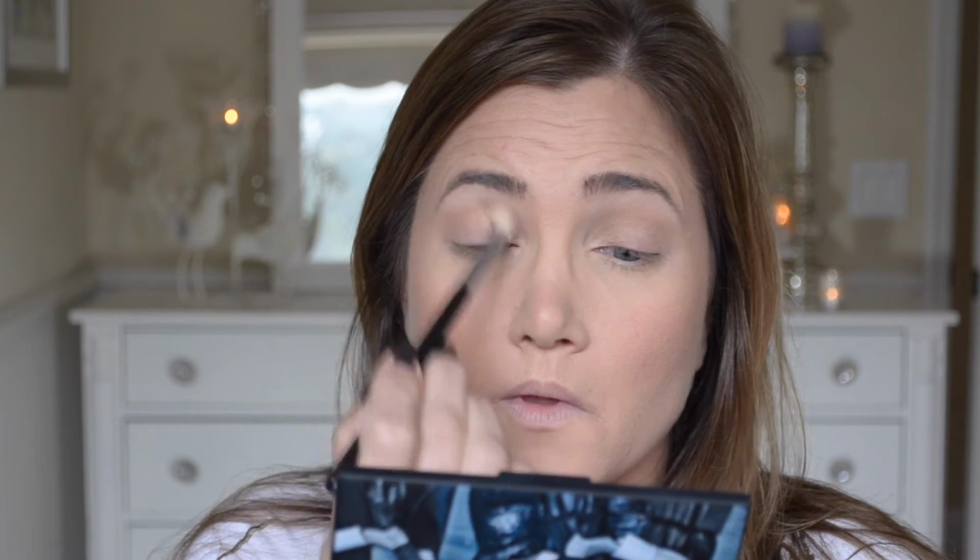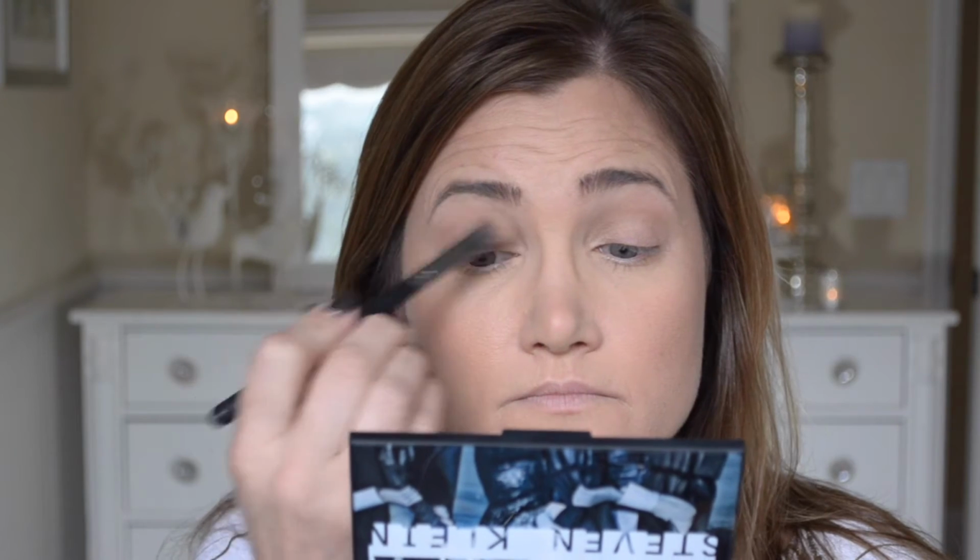And I'm going in, this is the Wet n Wild Creme Brulee eyeshadow. It's probably my favorite drugstore eyeshadow, and I just put that all over the lid. And then I'm going in with the Sigma E35 and putting the bronzer shade into the crease. I'm building it up until it's the intensity that I want, with these circular motions and back and forth motions. And then I just clean up the edges.